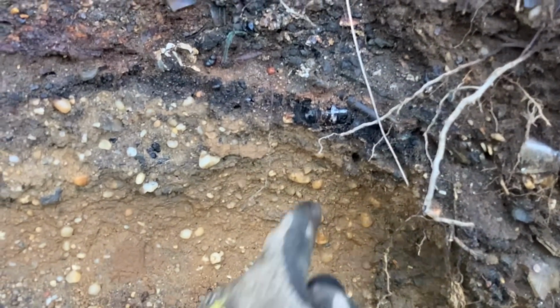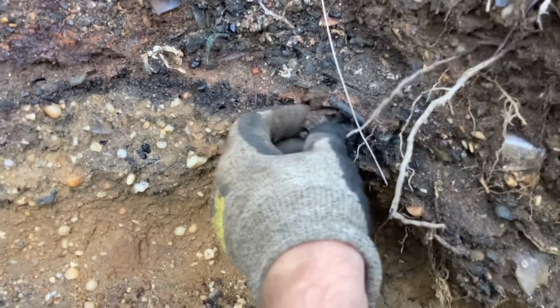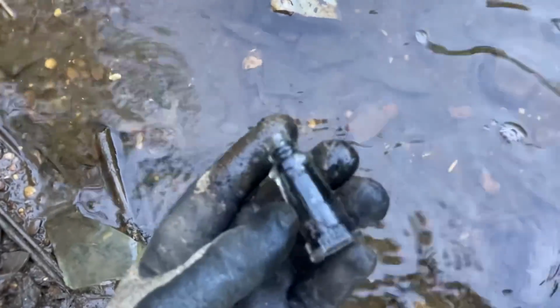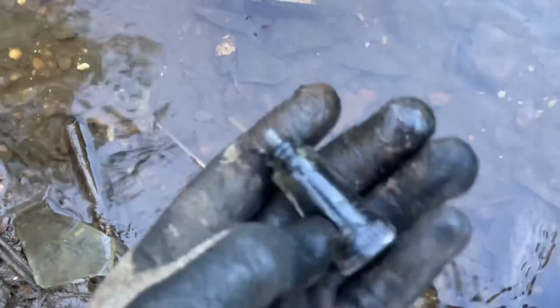I think we have a tiny little thing popping out here. Not really sure. Yep. We might have one of these already. But that thing's in great shape. I'm thinking it's a perfume or cologne little bottle. It's got good edges to it.